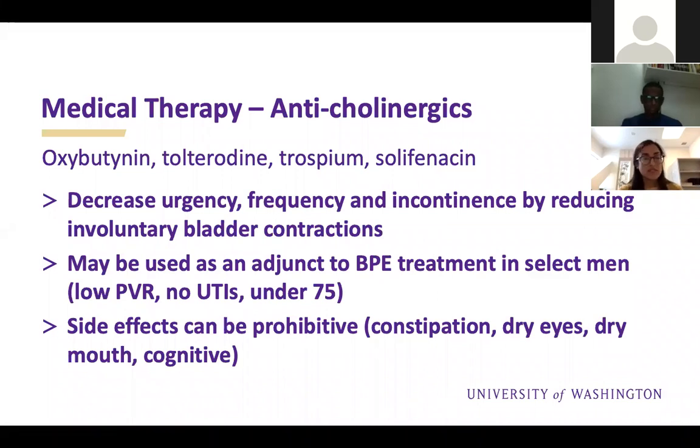I typically don't give anticholinergics to men over 80 because of the cognitive side effects. And for men between 75 and 80, I usually give a pretty low dose. The side effects, unfortunately, can be quite prohibitive with anticholinergics. The more benign side effects, like constipation, dry eyes, and dry mouth, can be so severe that some patients choose to just live with their urinary symptoms rather than deal with that. But the cognitive side effects are really the ones that I worry about more, and they're more pronounced in elderly patients. So it's not a great option for the older patient with OAB.